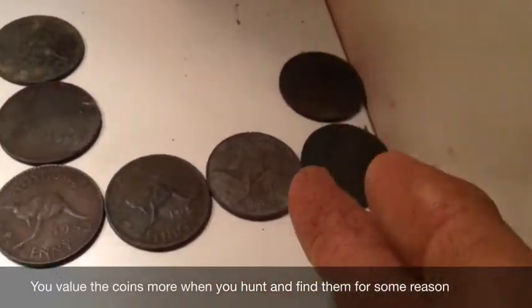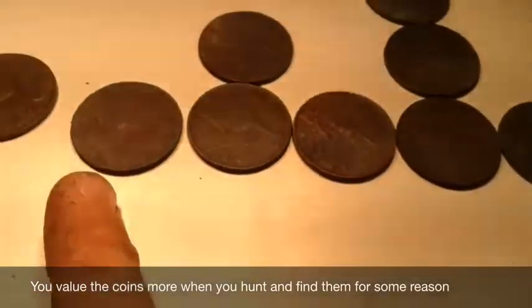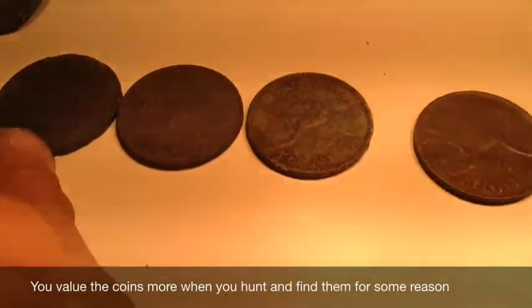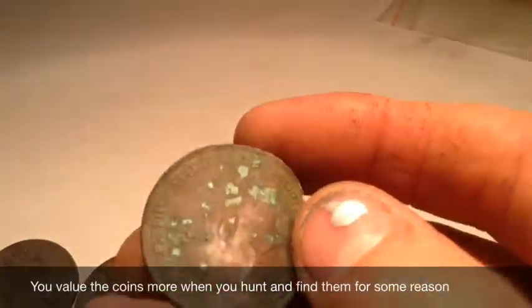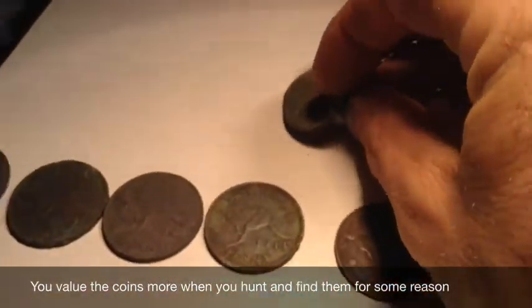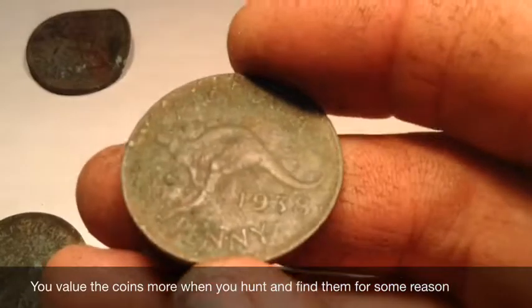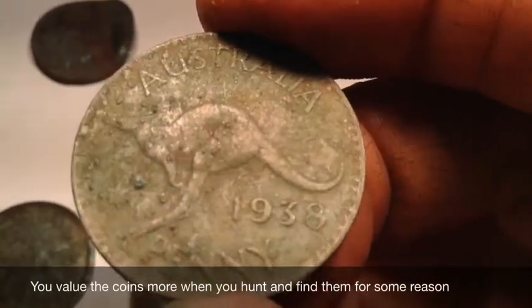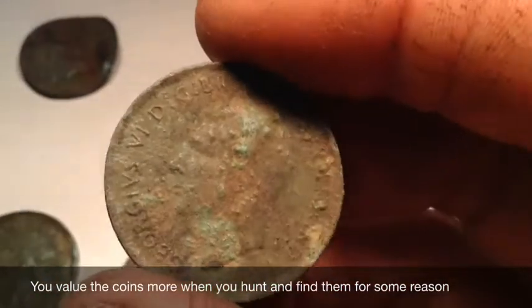Okay, so these are 1960, 59, 55, 52, 51, 50, 49, 45, 44, 42, 41, 38 and 36, which is the one I showed, 1936, the British coin, the bent one. I've already shown you that. Now, this 1938, I found this at about 300 millimeters, or 30 centimeters. It was the deepest coin I've ever found, this 1938.